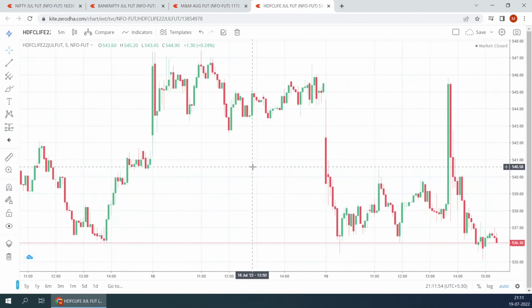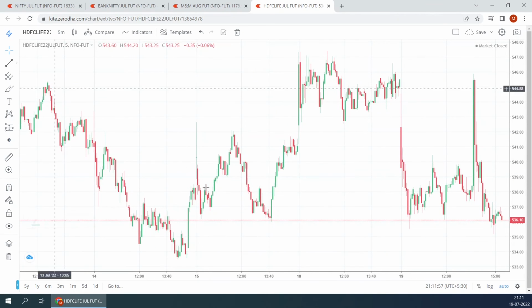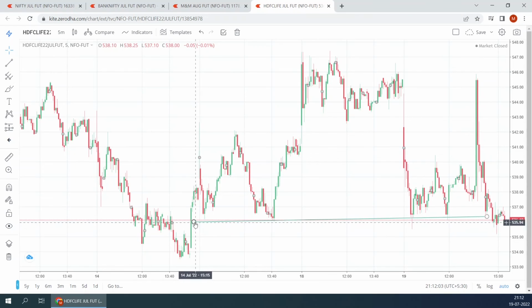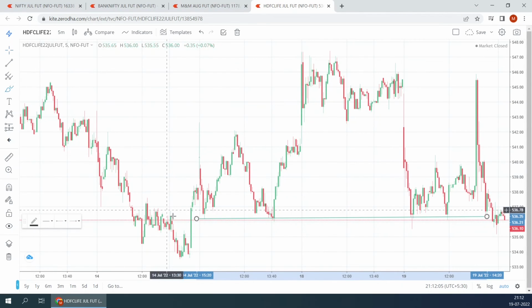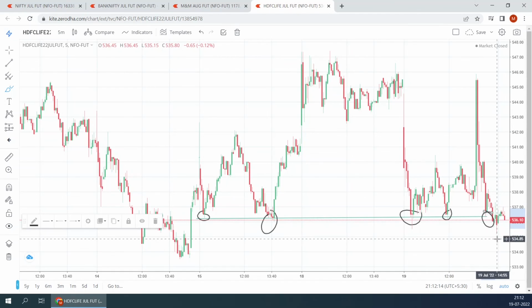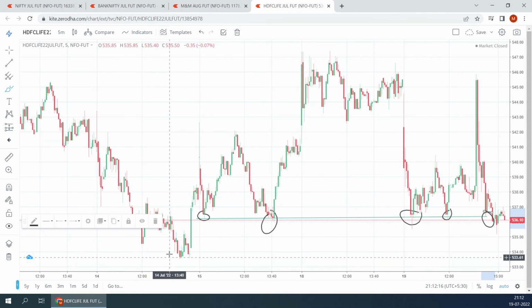Now, what do you see here closely? See, this is your support line. This has been tested how many times? This has been tested 1, 2, 3, 4, and finally breakdown has happened. Now this is our easy target, friends. Quick and easy target is this.